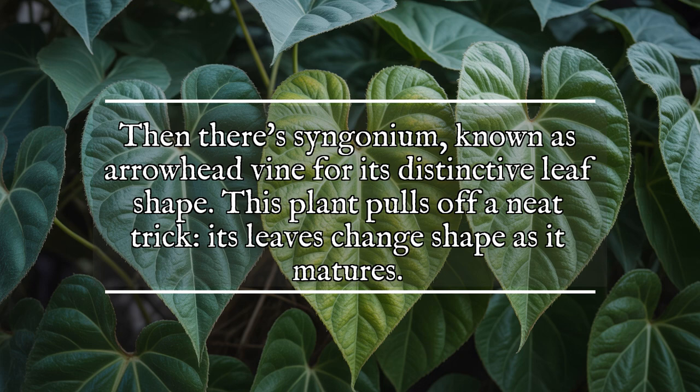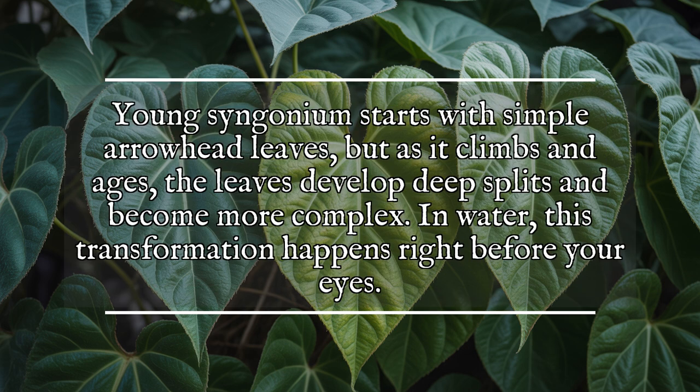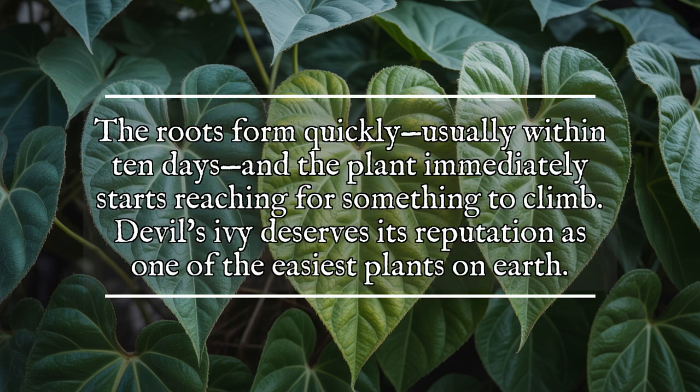Then there's Syngonium, known as arrowhead vine for its distinctive leaf shape. This plant pulls off a neat trick. Its leaves change shape as it matures. Young Syngonium starts with simple arrowhead leaves, but as it climbs and ages, the leaves develop deep splits and become more complex. In water, this transformation happens right before your eyes. The roots form quickly, usually within 10 days, and the plant immediately starts reaching for something to climb.